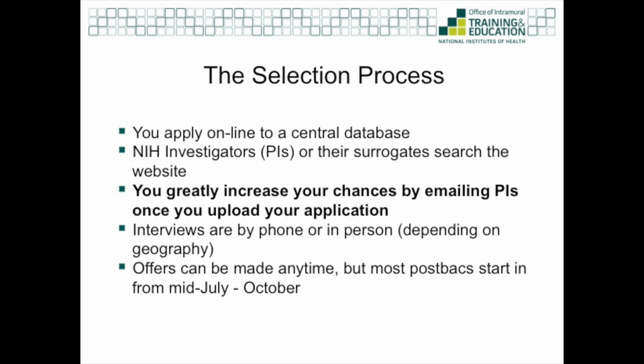So you upload your information online, as I said before, through a central database, and NIH investigators can go and search that database. But the reality is that the individuals who get offers are those who reached out to research mentors and pointed out their application. So that's the process I'm going to talk with you about now.